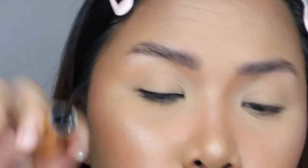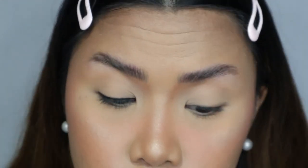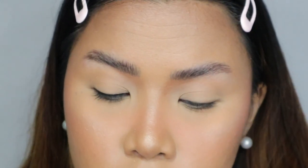Yeah, it's lumpy. Nagkakaroon siya ng parang muumuo. I don't know what happened. So, I will let it dry. Although mukha na siya talagang dry, I will let it dry for a minute na lang.